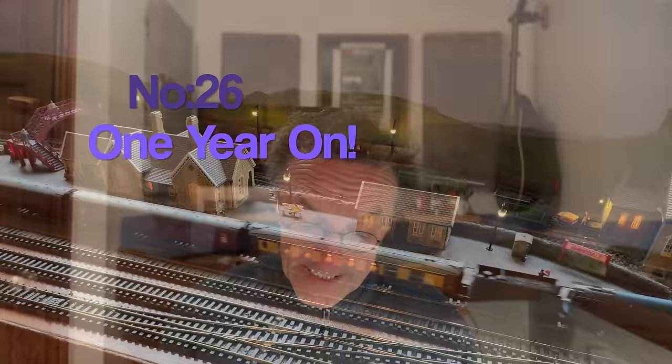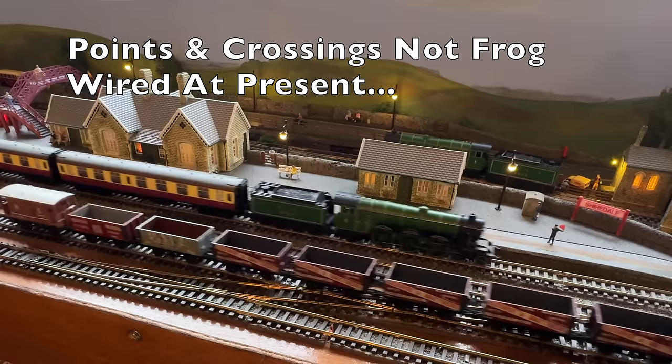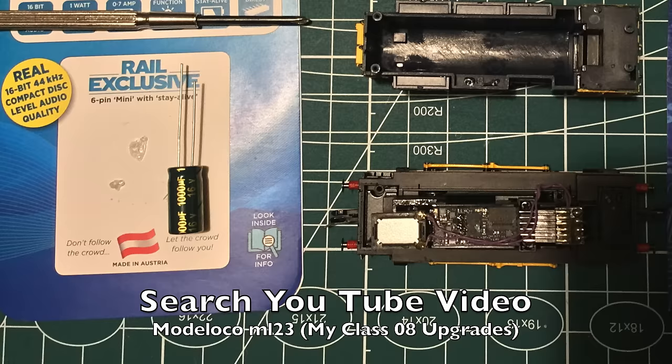Number 26. Now, I'd say the track needs to be kept a little cleaner than 00, especially running any 060 wheel configuration models, like with the Class 08 Shunter, for instance. You need to have clean track. But once it's warmed up, the Class 08, it seems to run better. And of course, this has a Zimmo sound decoder fitted, not a HM7000 Bluetooth decoder. If that makes a difference, I don't know. I've never run it DC.